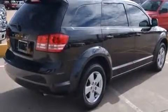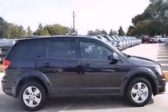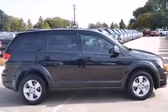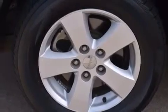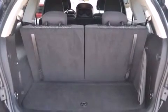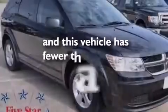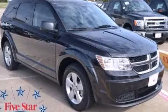The following features are also included: air conditioning, a full-length floor console, cruise control, a CD player, 12-volt power outlets, a passenger side airbag, latch-ready child seat anchors, rear seat child-proof door locks, full power accessories, and this vehicle has less than 28,000 miles. Call now to find out how you can own this breathtaking automobile.